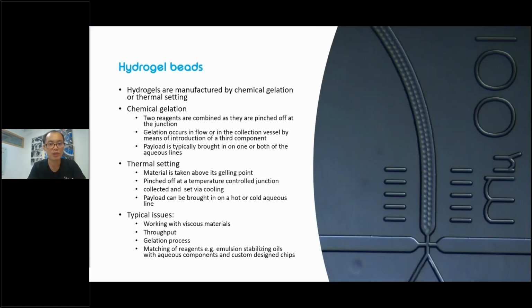For hydrogel bead production, hydrogels are manufactured by two methods: chemical gelation or thermosetting. For chemical gelation, two reagents are combined at the pinch-off at the junction, and gelation occurs in flow or in the collection vessel by means of introduction of a third component. In this case, the payload is typically brought in on one or both of the aqueous lines.